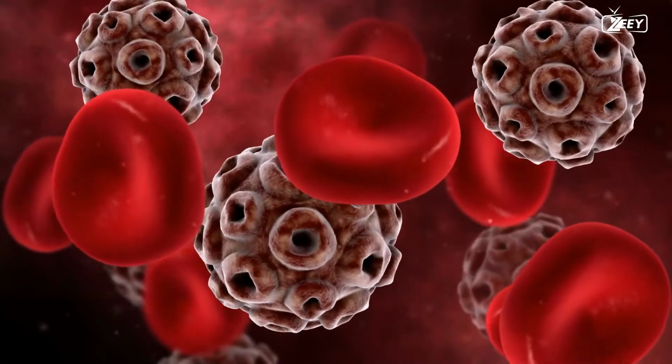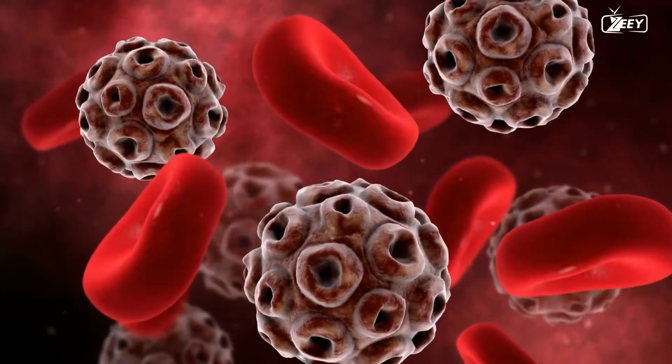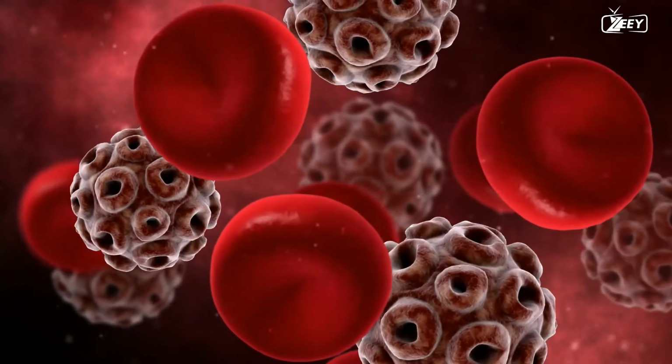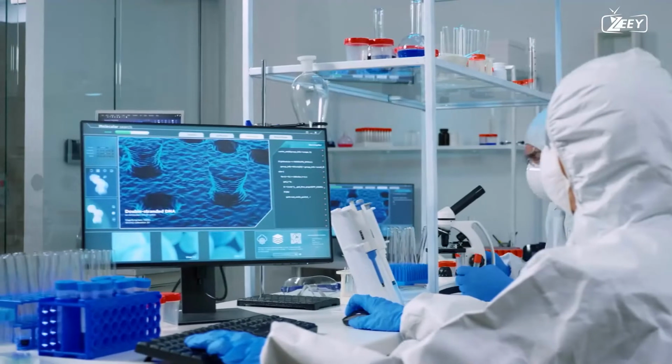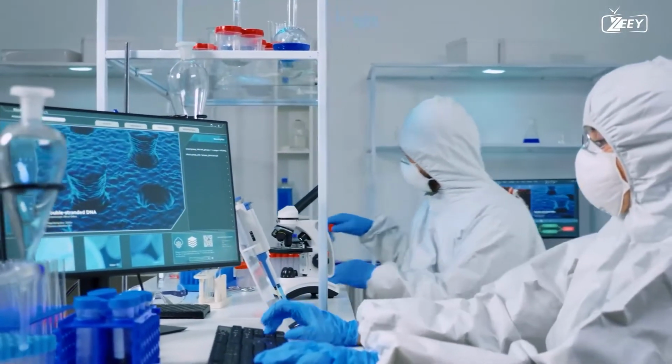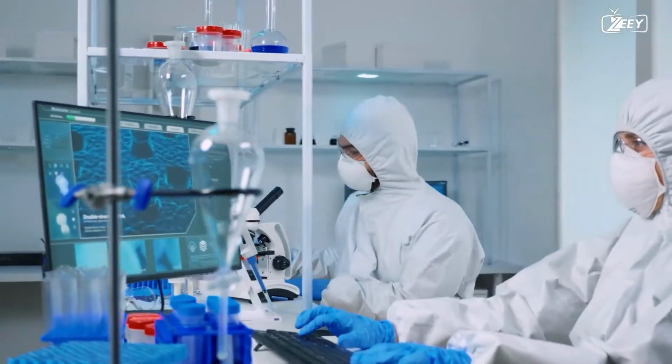Getting the bots to travel safely where we want them to in the body, and actually having them stay there long enough to carry out a procedure, is extremely difficult. Scientists have also yet to figure out how to keep the nanobots from being destroyed and expelled from the body like any other toxic or foreign bodies.